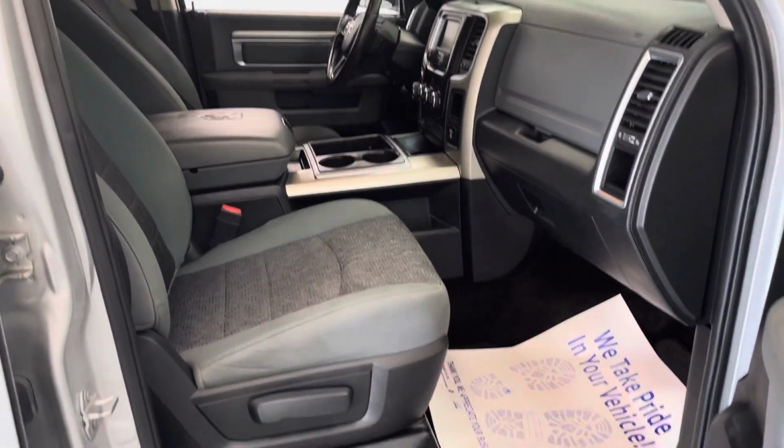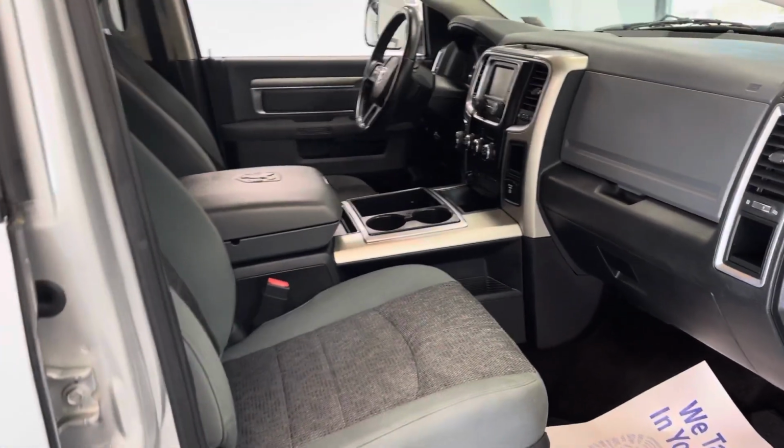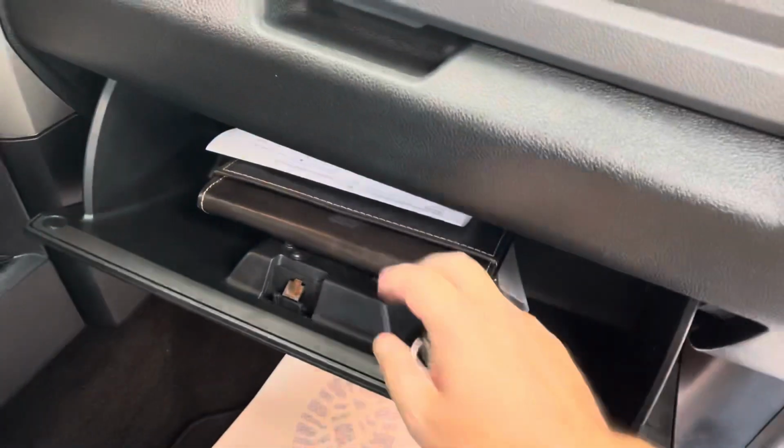Looking in through the passenger side front seat, two-tone gray cloth interior, 2 bucket seats with console in between with an automatic dial shifter. Good looking interior, clean though. You can see the two-tone throughout. We do have 2 glove boxes here. You have a little spot up top, and then down below, you'll see we got the books.